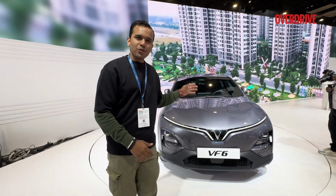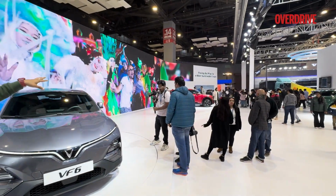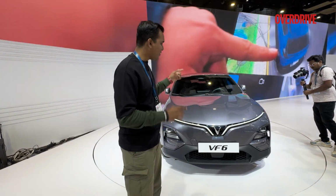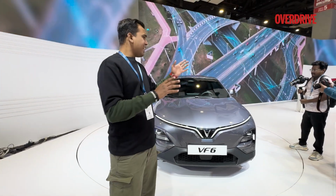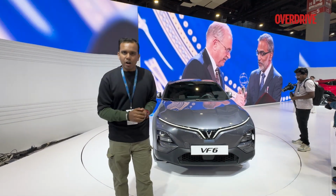This is the all-new Vinfast VF6. That right there is the VF7. Now, why I'm telling you this is because Vinfast is finally coming to India and these two cars are up for consideration. One of them might be launched later this year, but let me quickly tell you more about Vinfast.